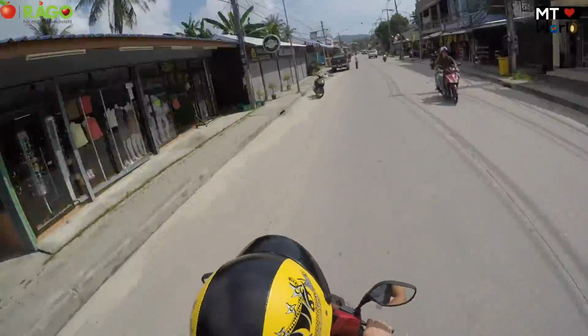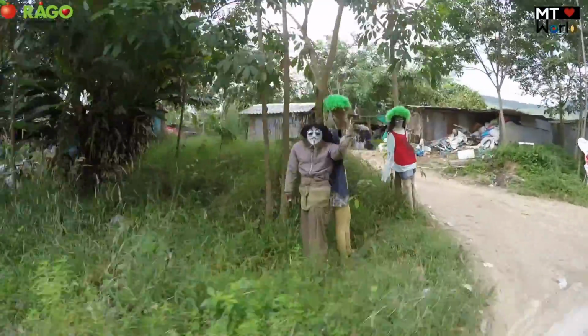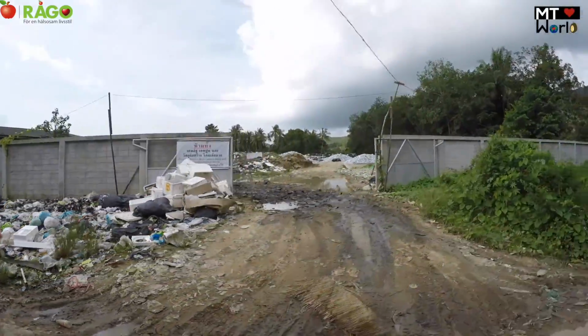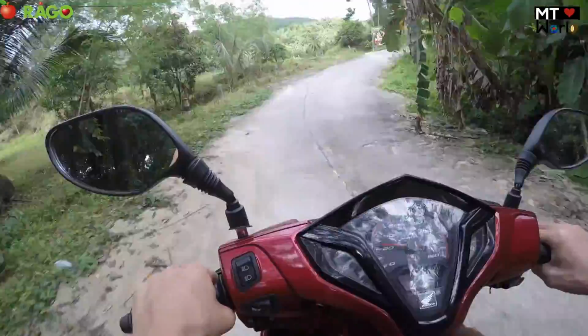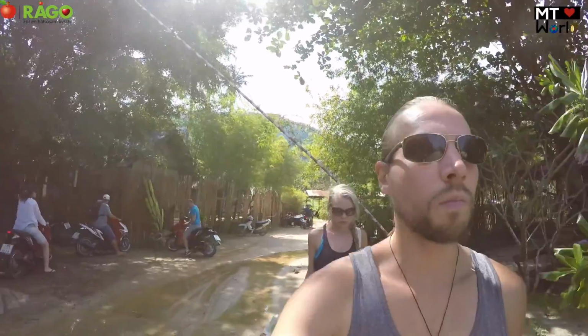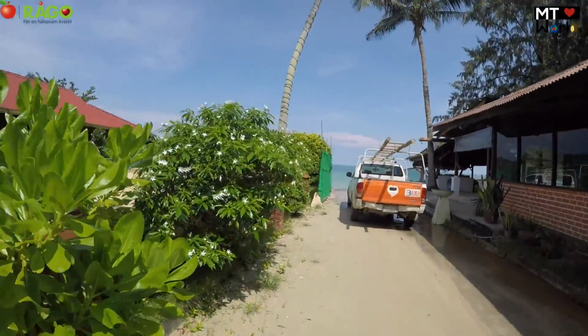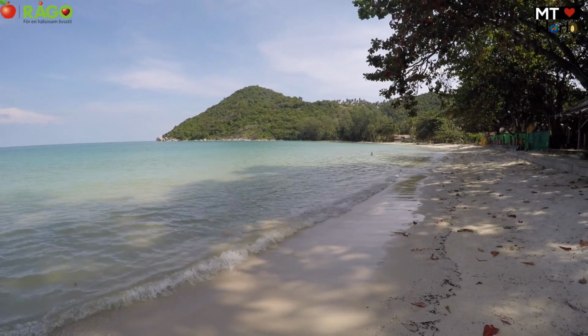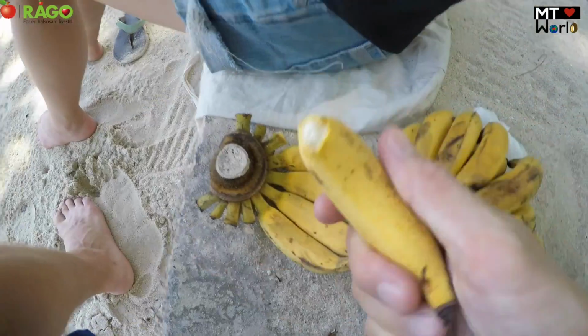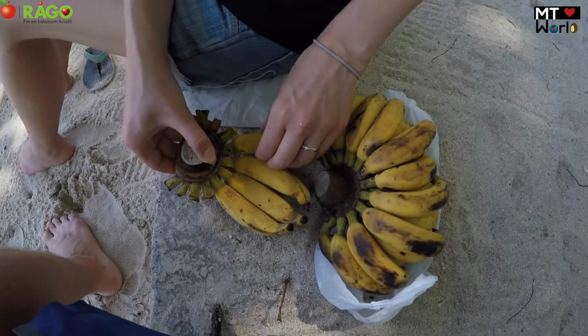Now it's time for some adventures, and we packed lunch with us, and we're driving the whole way to the other side. So we drove for around an hour and came to this beautiful beach, Ao Thong Nai Pan Yai. And it's so beautiful here, we're sharing some nice bananas, on this beautiful beach. So many beautiful beaches here in Koh Phangan.